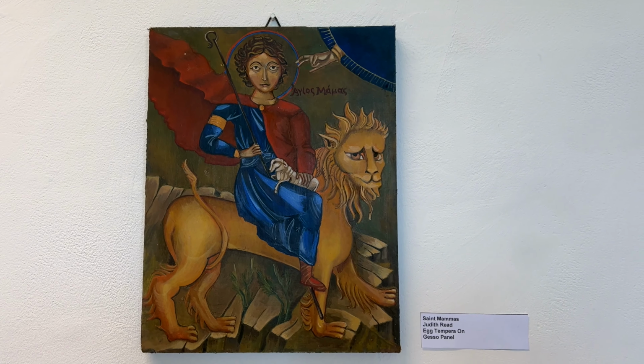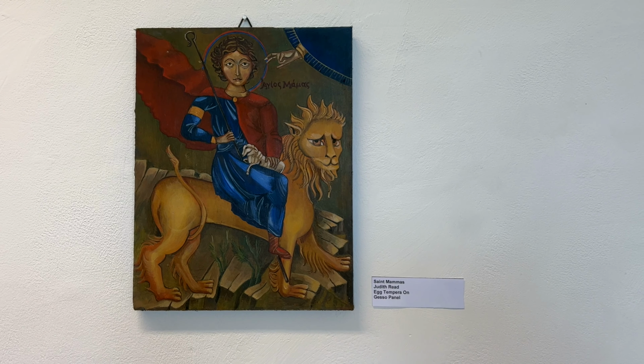Hi, I've been a student of Basia's for about 3 or 4 years. The time has gone by so quickly. I started off with very traditional icon painting techniques. Basia showed me how to mix the egg yolk with the wine or the lager to keep it, and how to use tiny little brush strokes in layers on gesso. I did very traditional icons to start off with.